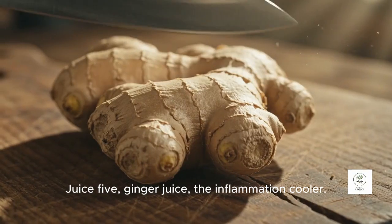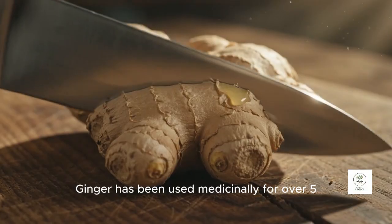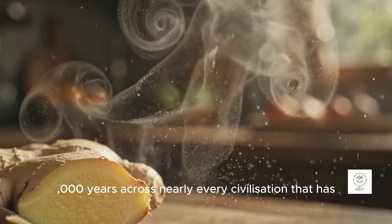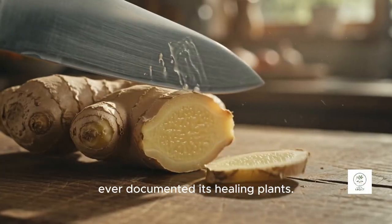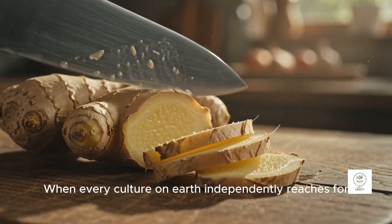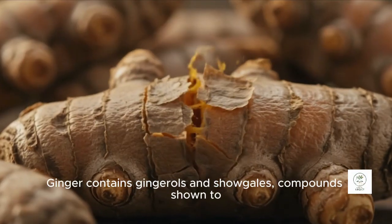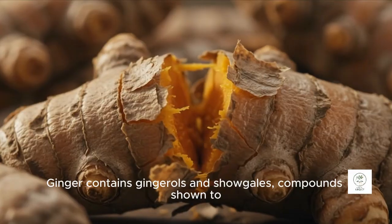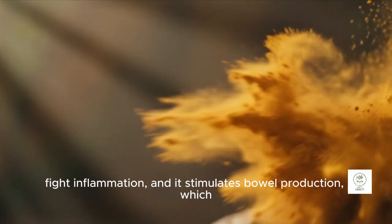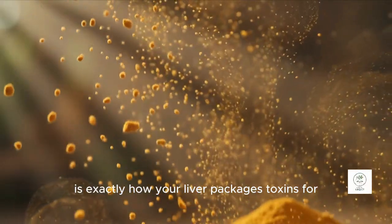Juice 5. Ginger juice, the inflammation cooler. Ginger has been used medicinally for over 5,000 years across nearly every civilization that has ever documented its healing plants. That is not a small detail. When every culture on Earth independently reaches for the same root, it is worth asking why. Ginger contains gingerols and shogaols, compounds shown to fight inflammation, and it stimulates bile production, which is exactly how your liver packages toxins for removal.